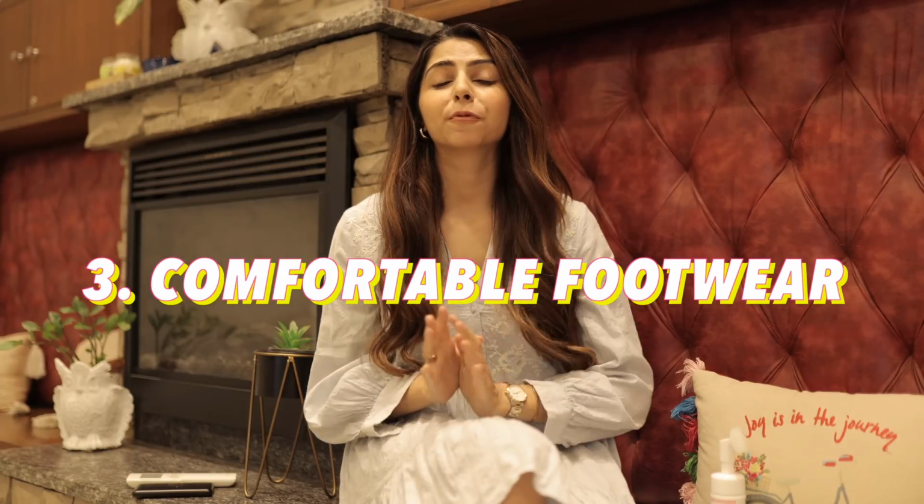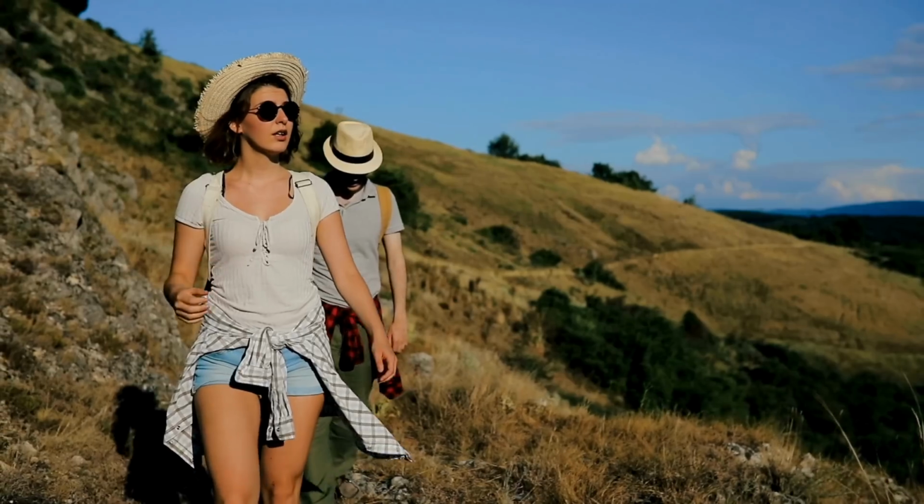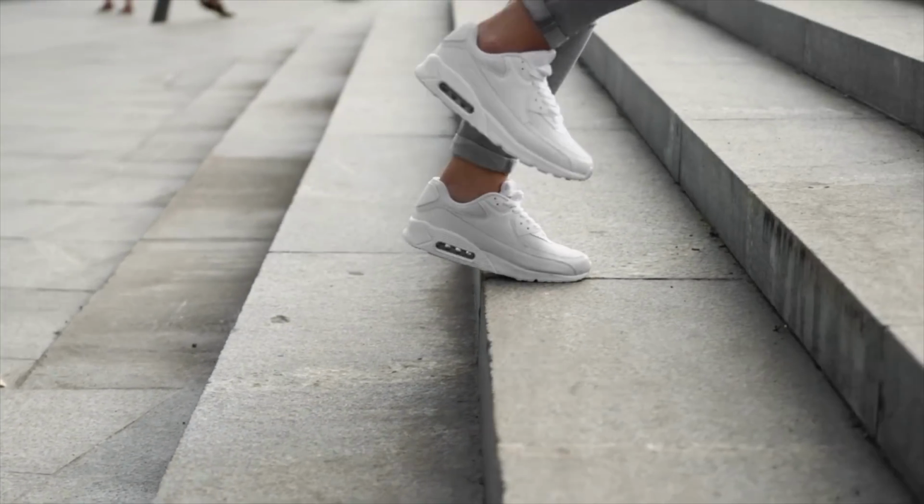Next up is comfortable footwear. Ladies, this is so important because when you're traveling, you could be spending hours exploring the city, walking around the beach, or hiking in nature on some hills or something like that. And it's so important to have comfortable footwear to support you all day long.